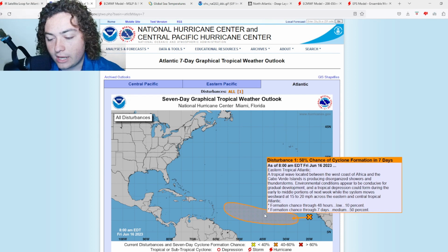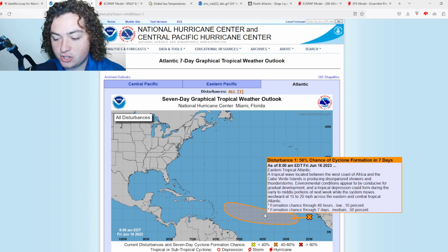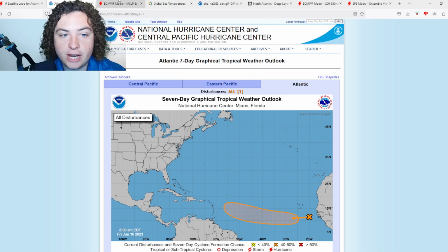A tropical wave located between the western coast of Africa and the Cabo Verde Islands is producing disorganized showers and thunderstorms. Environmental conditions appear to be conducive for gradual development, and a tropical depression could form during the early to middle portions of next week, while the system moves westward at 15 to 20 miles per hour across the eastern and central tropical Atlantic. Formation chance in the next 48 hours is now 10%. It wasn't near zero before. And the formation chance in the next 7 days is now 50%. It was 20 last time we reported on it here on the Pat's Path Predictor channel.